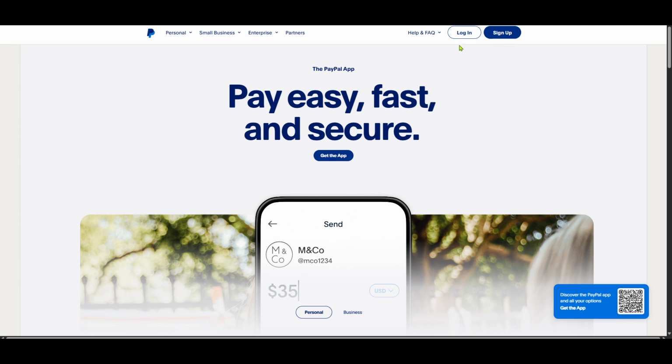Once you've successfully logged in, you'll be directed to your PayPal homepage. It's here that you can manage all your activities, from sending and receiving money to reviewing previous transactions. It's a busy page, but don't worry, I'll guide you through it.